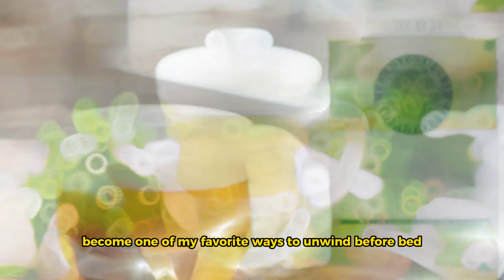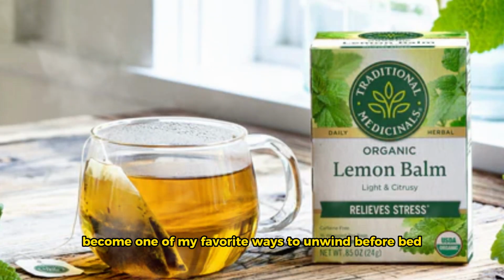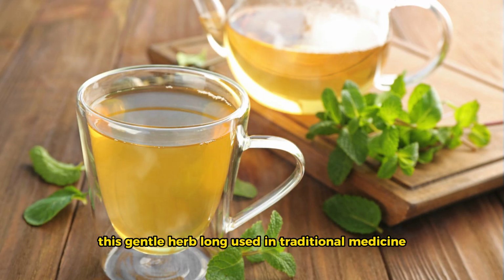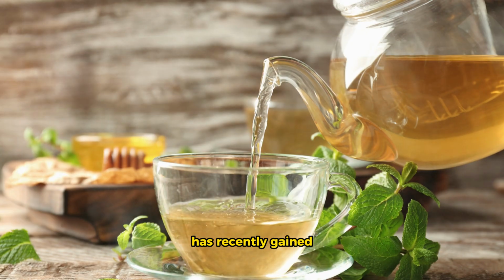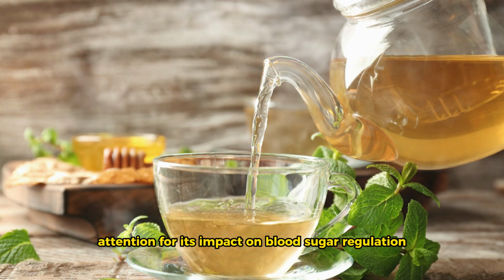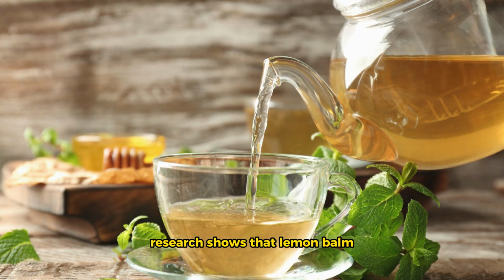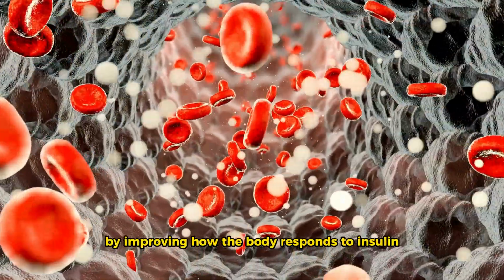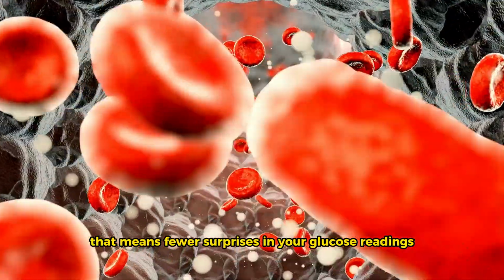Lemon balm tea has become one of my favorite ways to unwind before bed, and not just because of its calming flavor. This gentle herb, long used in traditional medicine, has recently gained attention for its impact on blood sugar regulation. Research shows that lemon balm may help reduce post-meal spikes by improving how the body responds to insulin. That means fewer surprises in your glucose readings the next morning.